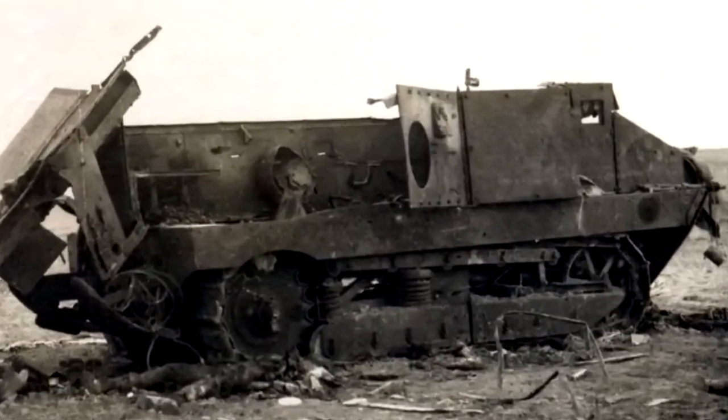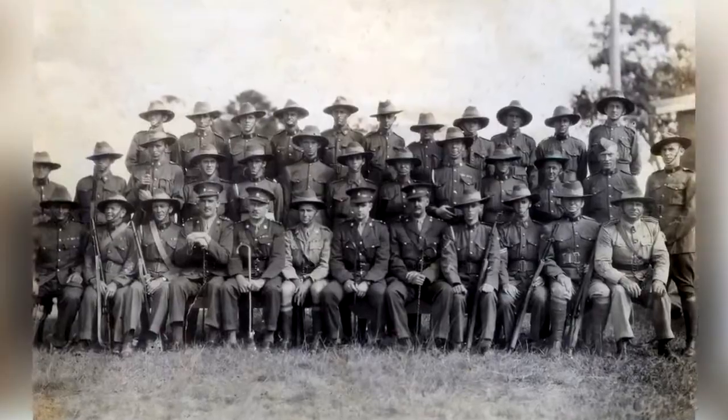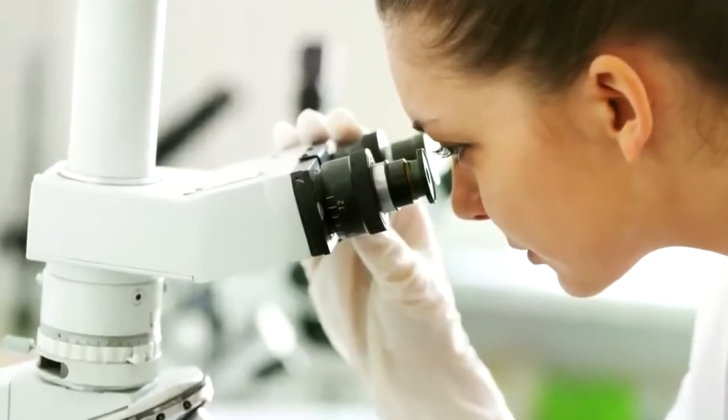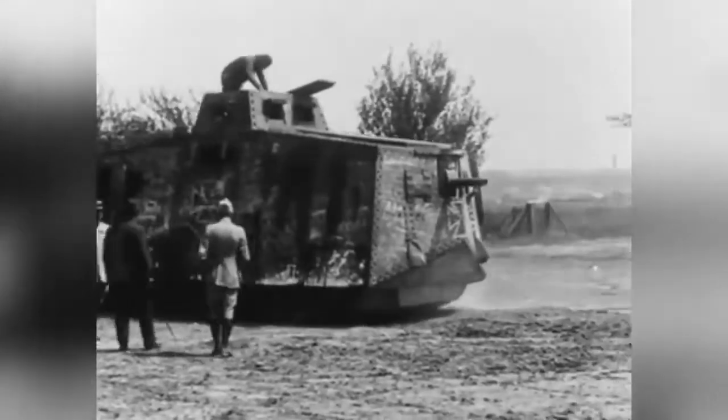Mephisto was captured during the final months of the war, during July 1918, close to the town of Villers-Bretonneux in France. The majority of the soldiers who captured it were drawn from the 26th Battalion, who were all from Queensland. As the tank was still in good condition, they dragged it back behind Allied lines for a closer inspection, and then decided it would make the perfect war trophy.